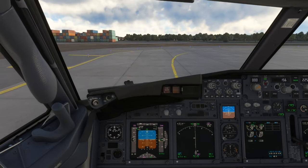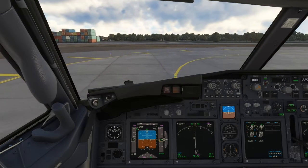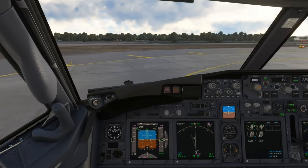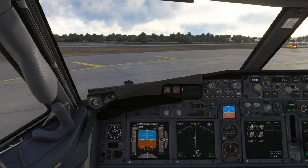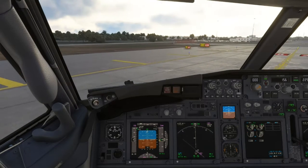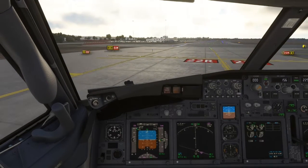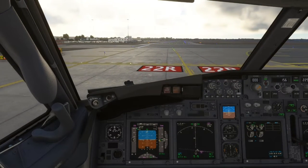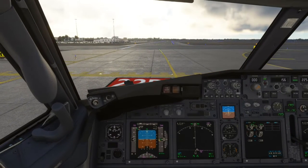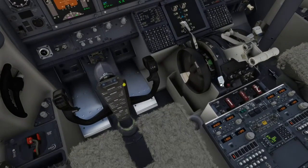Alright, so I've skipped ahead a little bit. We're getting to the end of the taxiway here, and we're going to make the turn onto our departure runway. So we'll hold short here just to make sure we're good to go. We'll tap on the brakes, and we'll make sure that our parking brakes are set.